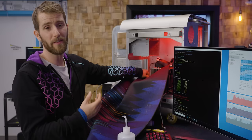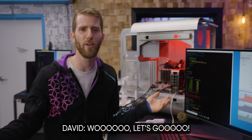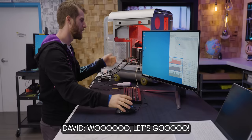Realistically then, we're not gonna get a representative reading given that we don't have an adequate cooler, and this is the only cooler we have for this socket. So why don't we move on to a load that's not going to stress the entire CPU? Like a video game. Come on, you guys, you knew we were gonna do it. Ooh, let's go. We had to do it.